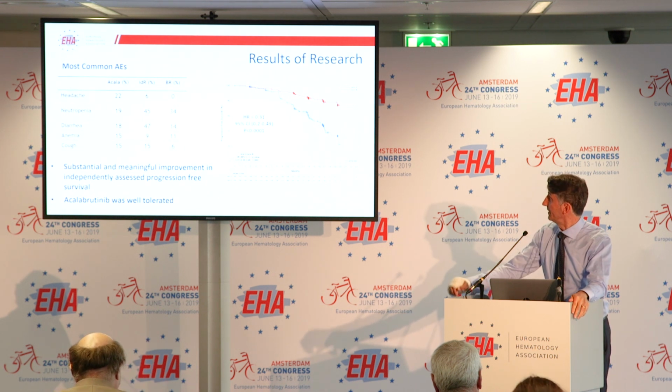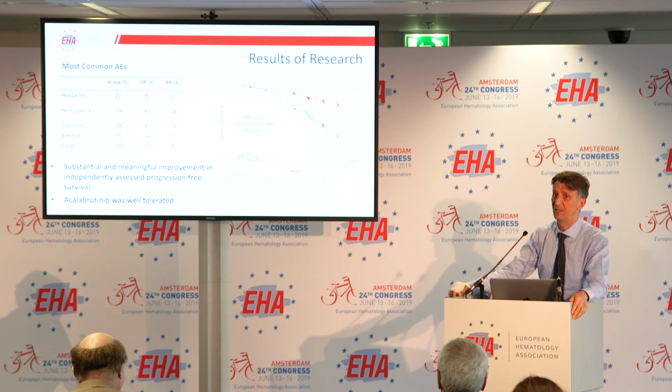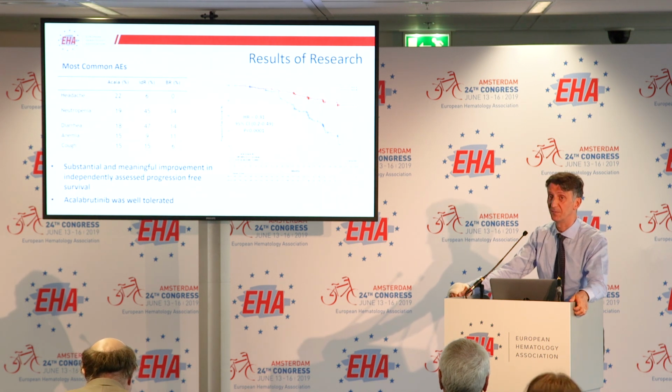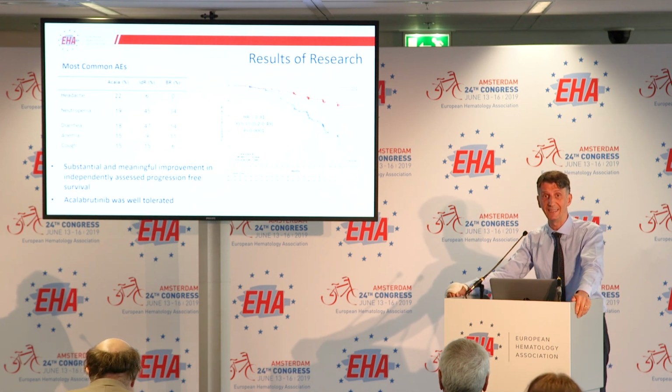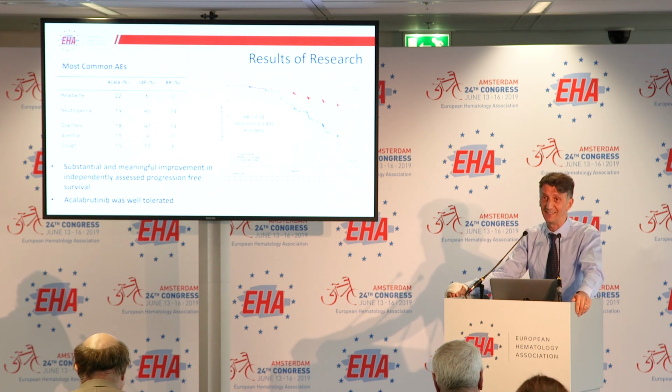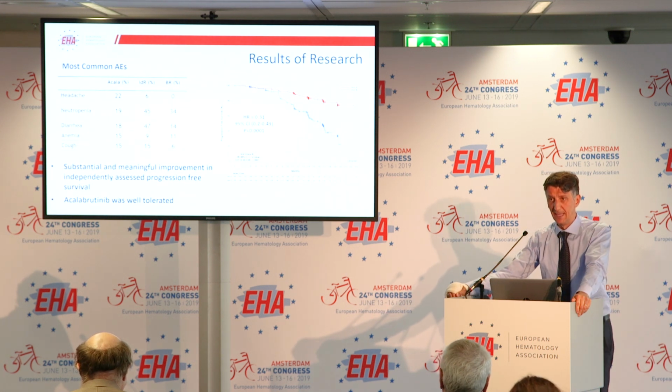And just to compare the difference, because you can see it here visually, at 12 months, the patients who did not progress were 88% with Acala and 68% in the control arm. So already after 1 year, the difference was quite obvious.